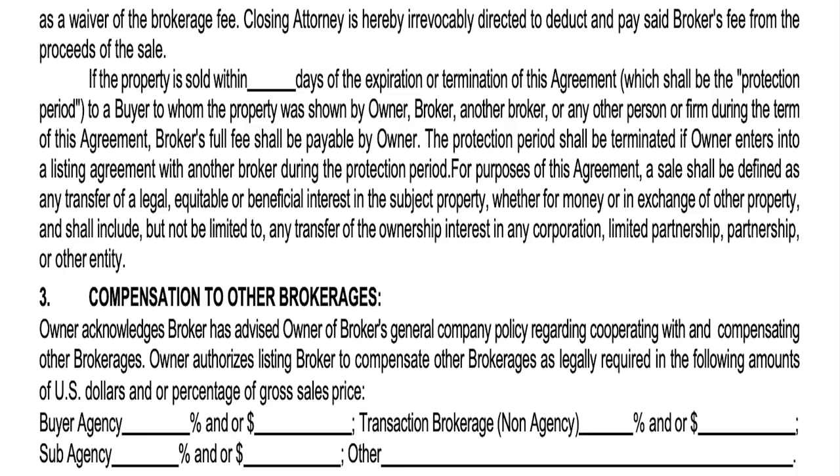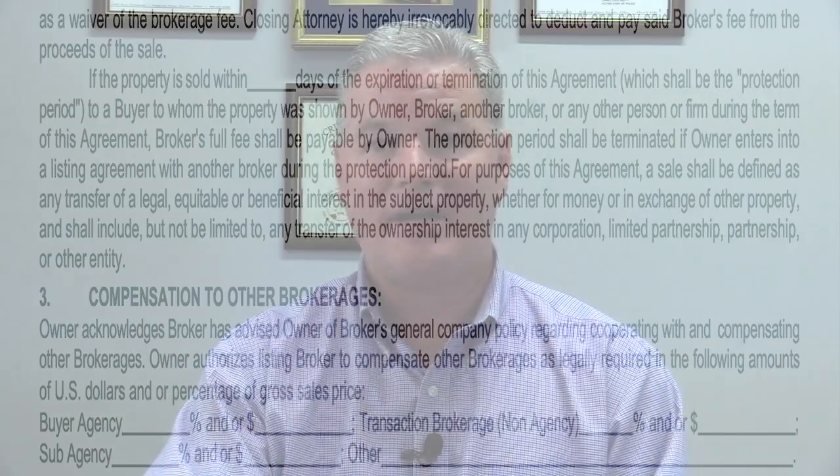For the purposes of this agreement, a sale shall be defined as any transfer of a legal, equitable, or beneficial interest of the subject property, whether for money or in exchange of another property, and shall include, but not be limited to, any transfer of the ownership interest in any corporation, limited partnership, or other entity.